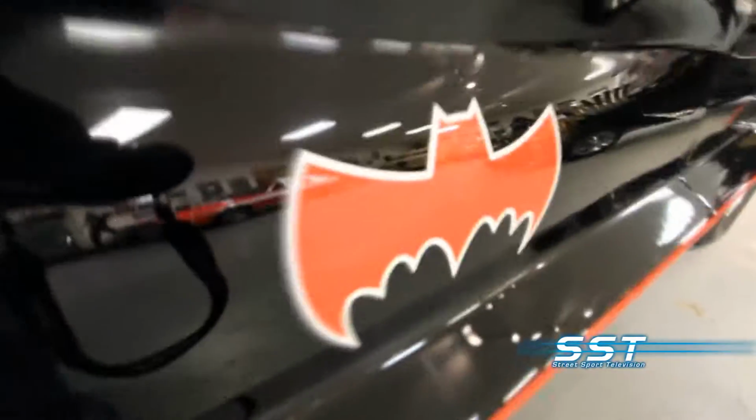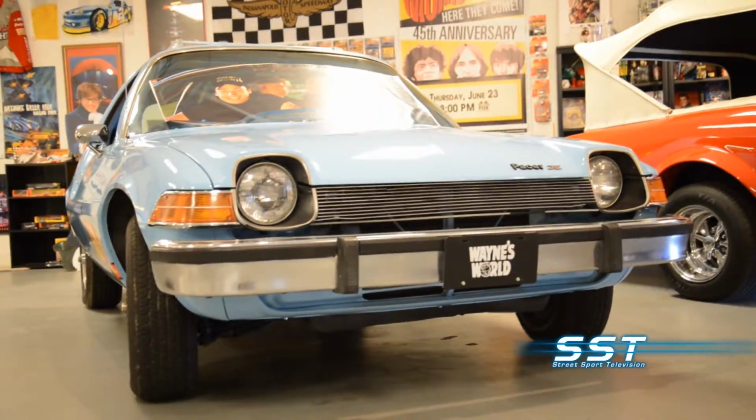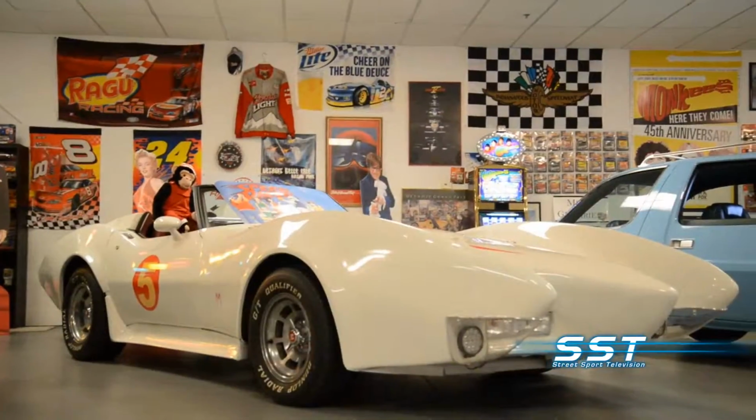You said no. This Batmobile tribute car is just one of about 24 movie replicas stored at this hidden movie car cave in a secret warehouse in a Detroit suburb.